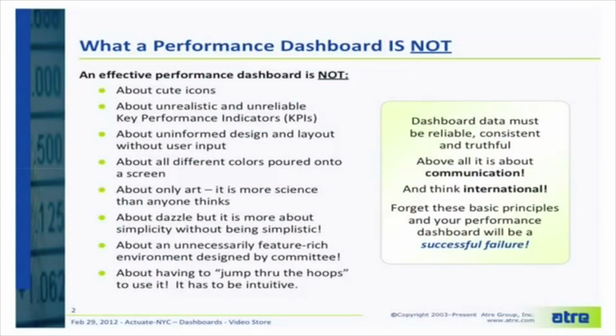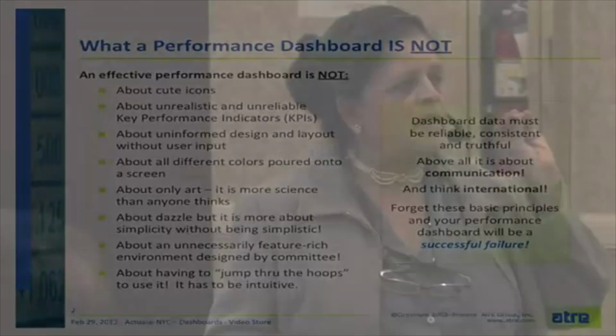Now first I'm going to start with saying what a dashboard is not. A dashboard is not about cute icons. It's not about unrealistic and unreliable key performance indicators, and so on. It's not about dazzle, but it is more about simplicity, communication. The main intent of a dashboard is to communicate. And if you are not doing that, then you are going to have a very successful failure. Okay, so it's for communication purpose.